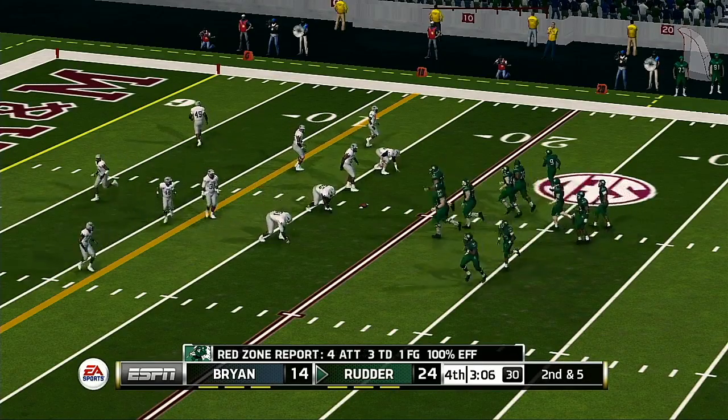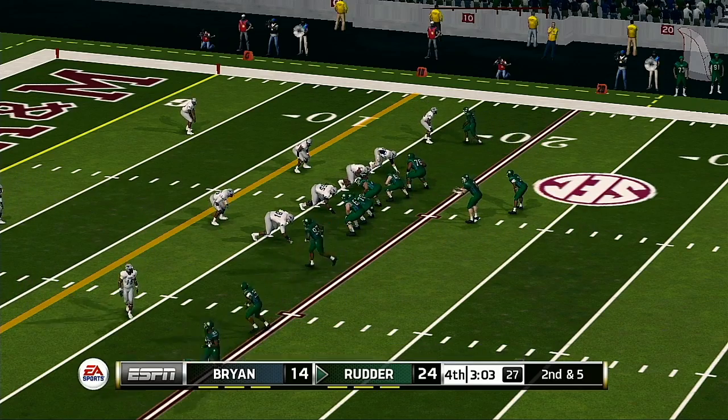Check tight right, tight right, tight right. Follow out there, check the outside there. They come out in a 5 wide set.